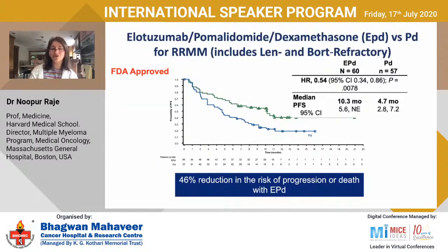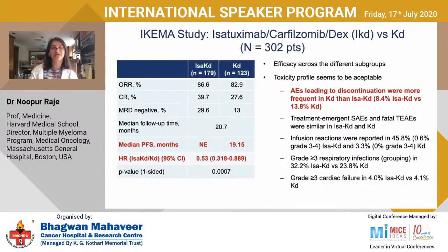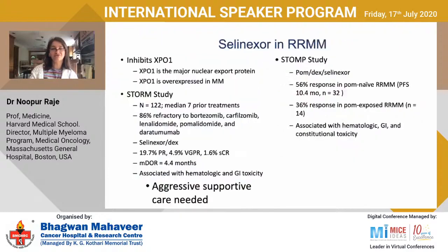Elo-Pom-Dex is being used. I will tell you that we don't tend to use elotuzumab as much because in the relapse refractory setting, it's really hard to find elotuzumab to be quite efficacious. This is the other study that I mentioned to you, which is the IKEMA trial, isatuximab in combination with carfilzomib dexamethasone. This was largely done in the European Union and very similar to what we saw in the US with the CANDOR study with MRD negative disease in a subset of patients, translating into a nice progression-free survival benefit.